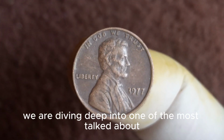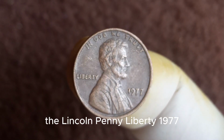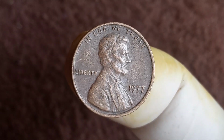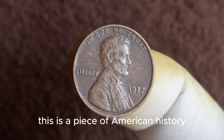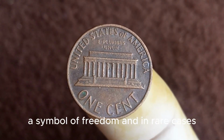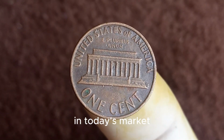Today we are diving deep into one of the most talked about modern-era American coins, the Lincoln Penny Liberty 1977. This is not just a penny. This is a piece of American history, a symbol of freedom, and in rare cases, a coin that has shocked collectors with its incredible value in today's market.